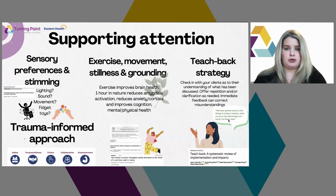Of course, we want to have a trauma-informed approach that's going to optimize people's attention and their window of tolerance. There's evidence about the value of exercise, movement, as well as stillness and grounding on brain health in general. So, spending 1 hour outside in nature has actually been shown to reduce activity in a part of the brain called the amygdala, and that is what is involved in our fight-flight response. So, by reducing the anxiety and cortisol there, we actually see improved cognition, mental, and physical health. So think about how we can get our clients outside, how we can encourage them to do exercise, and just spend some time in nature.